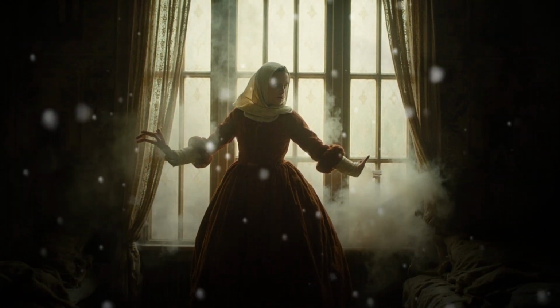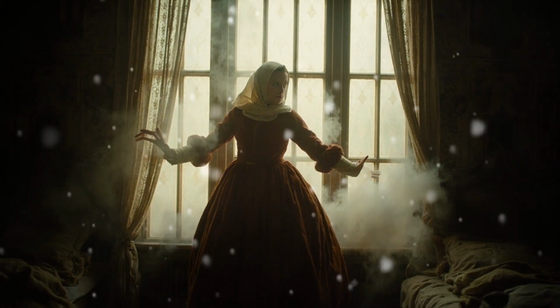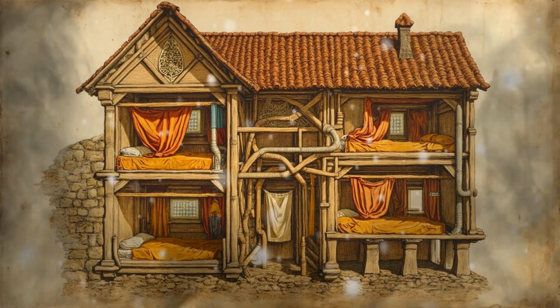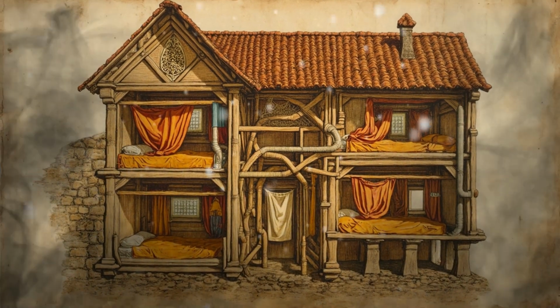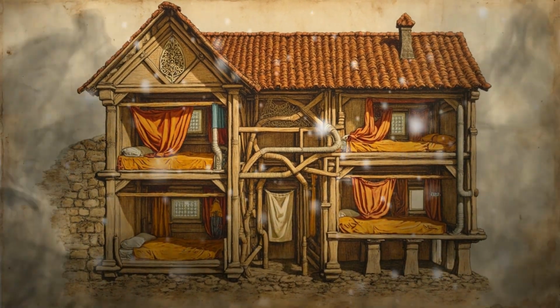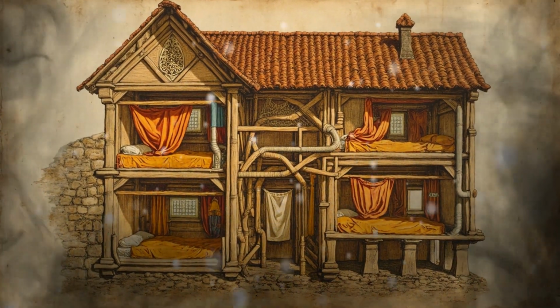Rooms varied depending on class, geography, and peculiar personal rituals. For example, in parts of rural Scotland, it was customary to place an iron object beneath the bed to ward off spirits and ensure a clean sleep. Often this was a horseshoe, but one woman reportedly used a small iron cauldron, claiming it kept her dreams warm and orderly, whatever that means.